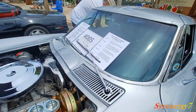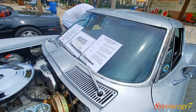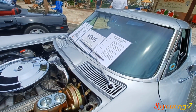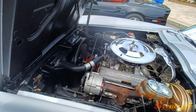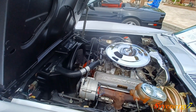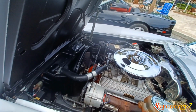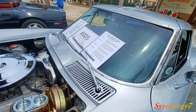assembled July 1963. Actual odometer mileage. This is pretty much an original repaint, but all original. The engine looks like everything's bone stock in here. You got your old AC type compressor, not the aftermarket stuff. So you got 327 engine, 340 horse.